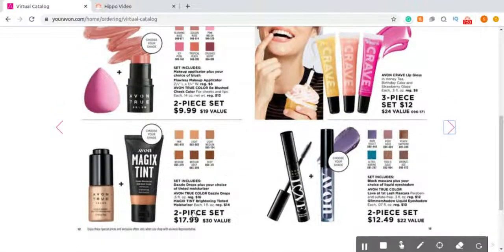Over here, oh, that's $17.99, by the way. The sponge and the cheek color is $9.99. The lip gloss set here is $12. It's got Honey Tea, Birthday Cake, and Strawberry Glaze.